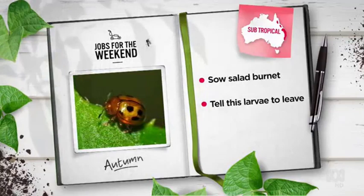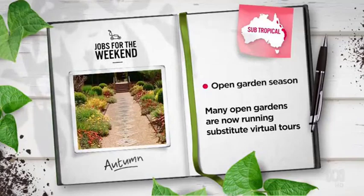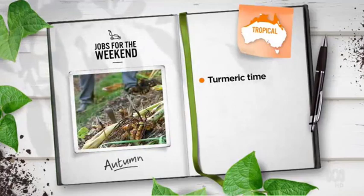Whether you love productive plots, awesome ornamentals, or cute cottages, it's the perfect time to find some ideas and inspiration in open gardens. In tropical gardens, it's turmeric time. As lower leaves start to yellow and stems dry, clumps of rhizomes can be lifted from the soil to be used fresh, replanted, or dried and stored.